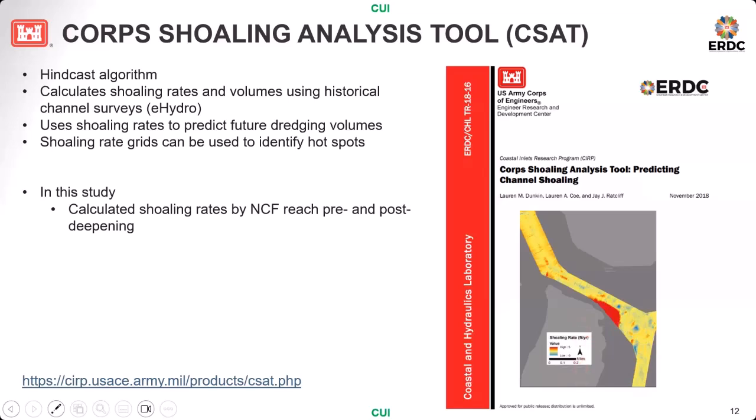So if you see in this figure here, this red area is a shoaling rate hotspot. So in this study, we calculated shoaling rates for each of the National Channel Framework reaches in the inner harbor for the period before the deepening, pre-SHEP, and post-SHEP, or post-deepening. And I've included the link if anyone's curious about CSAT.